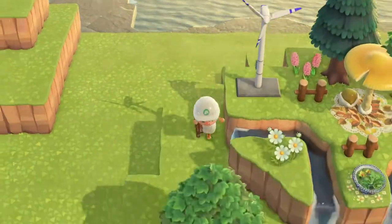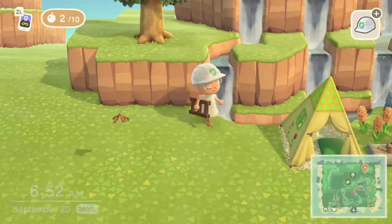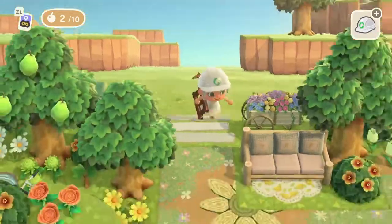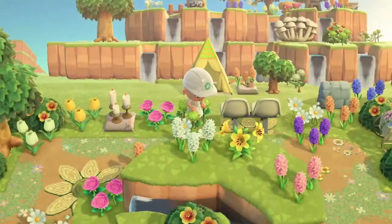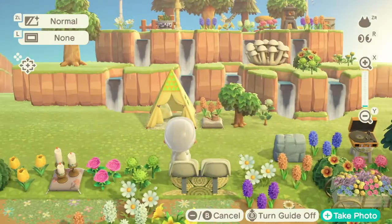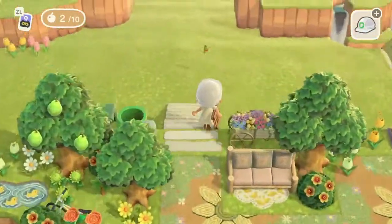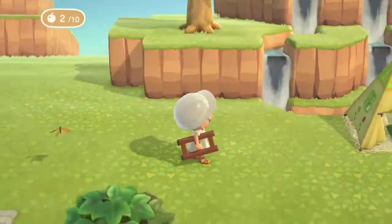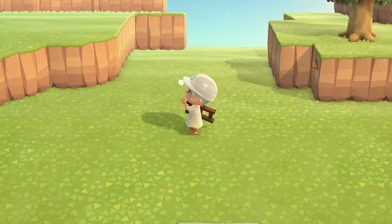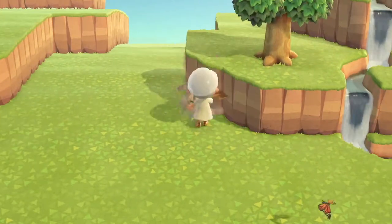And then what I'm going to do is go back around to my little overlook area on the hiking trail to make sure that everything looks all right so far. I would hate to have decorated this area completely and things just look completely off. So that's just another tip. If you're doing a bigger build like this where you have a lookout area, I would definitely recommend checking your view to make sure that you have it how you want it.